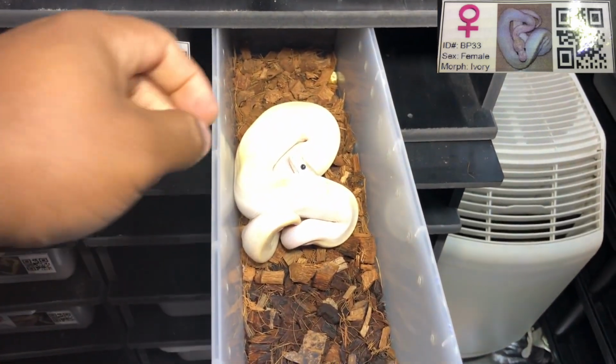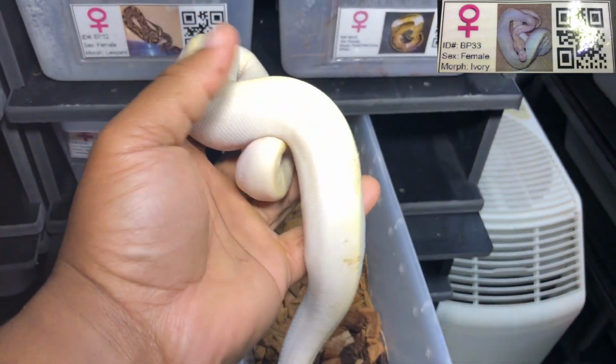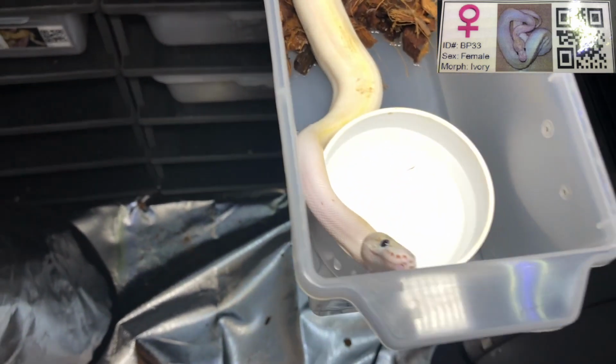Next we're going with my ivory female, or super yellow belly. She just had some mice yesterday, so she's a little fat, but here you go. Get a good look at her.